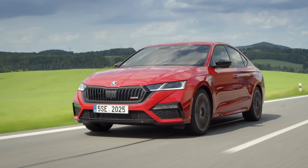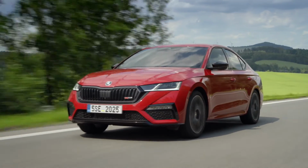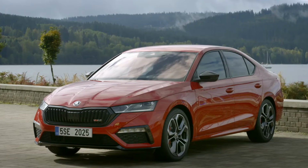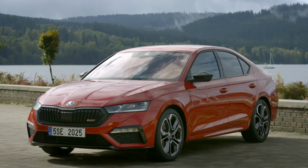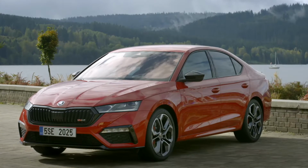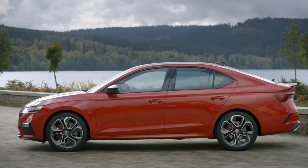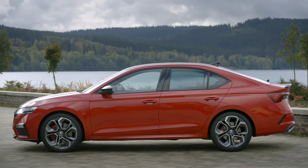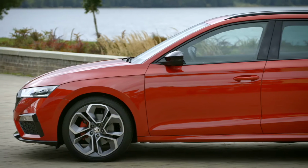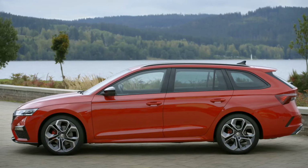When we go to the side, we do this RS style, very, let's say, sophisticated, not too loud. On the side we have this window finish, also in glossy black, which is very nice. The same goes for the black mirrors, which is also typical for Skoda. And then, of course, what is really important is the wheels. We have 19-inch wheels in this typical Skoda RS design. This is also very beautiful, and the car sits really nicely on the wheels.